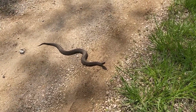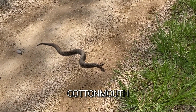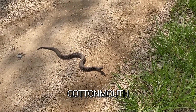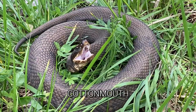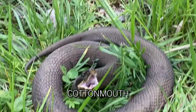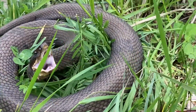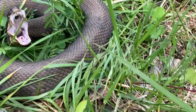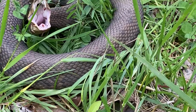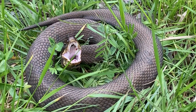Looky here. The big cotton, maybe the biggest one of the day. No, where are you going? All right, well, there she is. She's got some kind of black stuff going on inside her mouth. I'm not sure what that is. Little black spots. Maybe she just ate something. I don't know. Ate something and got some dirt in there.